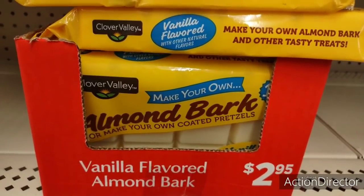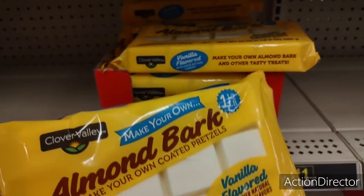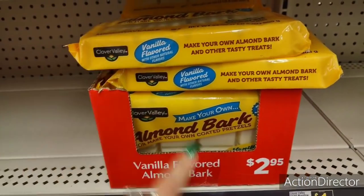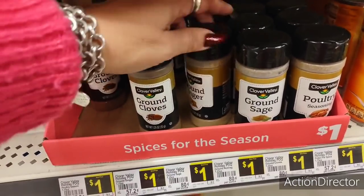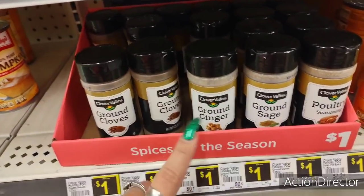All right, they also have vanilla flavored almond bark, and make your own almond bark and other tasty treats. This is heavy. This is 1.5 pounds. And that's going to be $2.95. Also, they have their ground cloves, ground ginger, ground sage, poultry. This is all going to be $1.